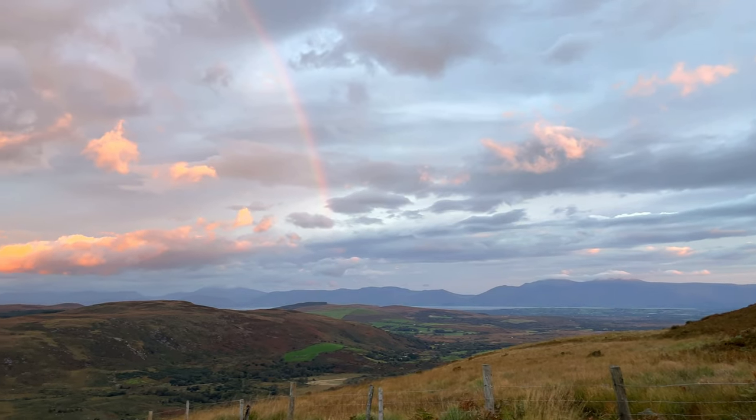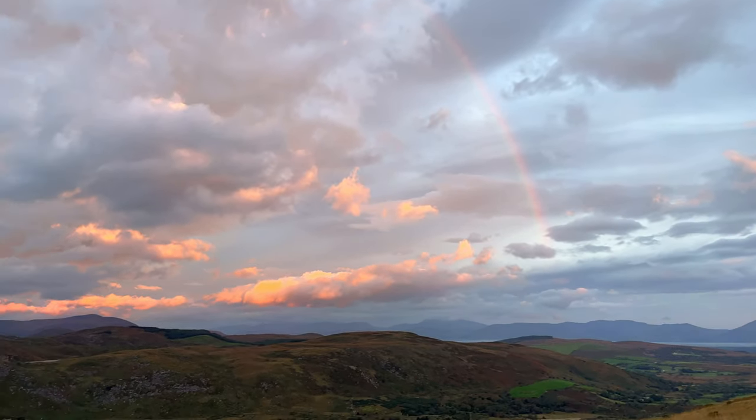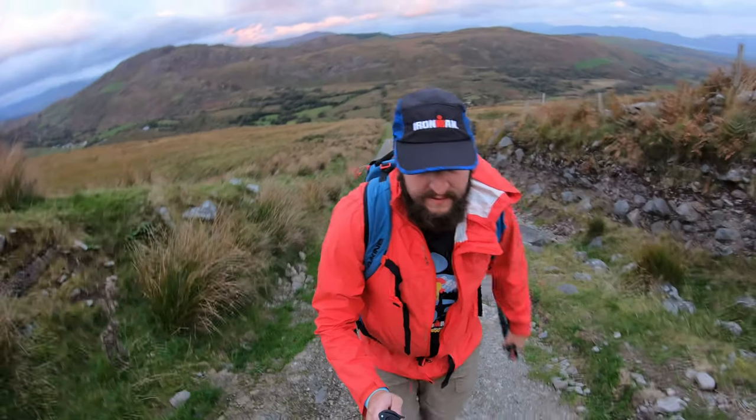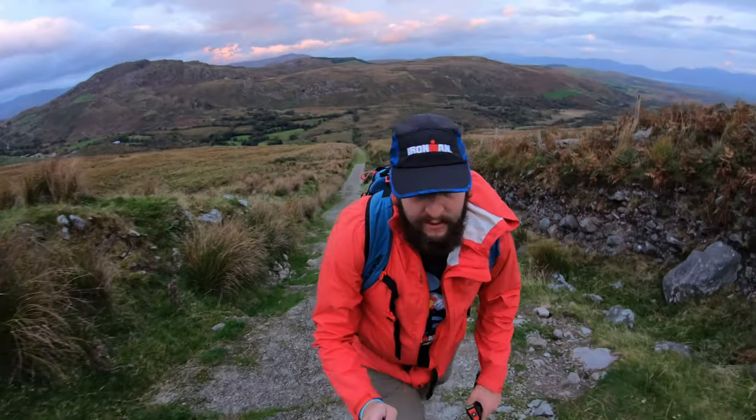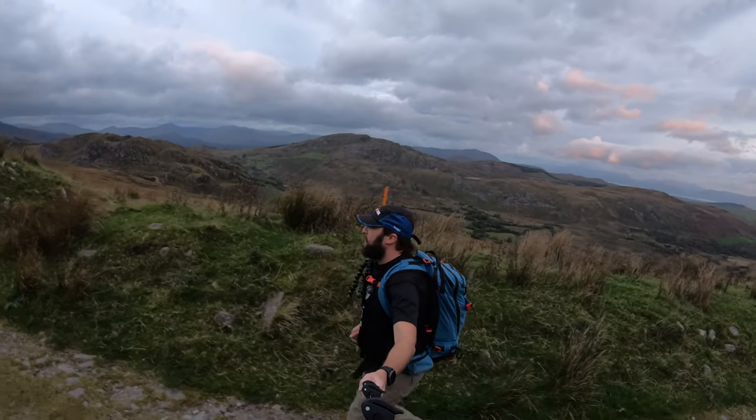Hopefully a good sign for the day ahead. Absolutely zero warm up for this one. Started off on this kind of tractor road here and it is just a calf burner straight up. An early morning start is essential for this one. This hike is gonna vary depending on who you are, how much experience. Anywhere between 5 to 8 hours is what I'm consistently seeing.